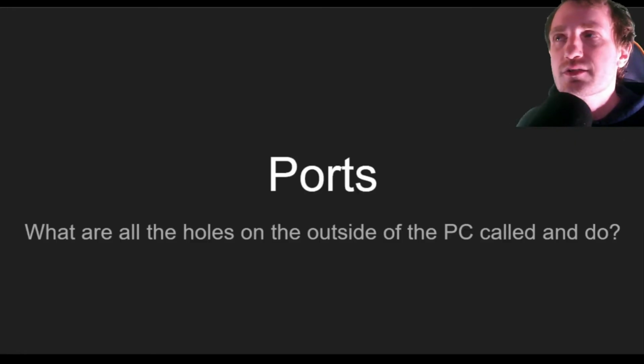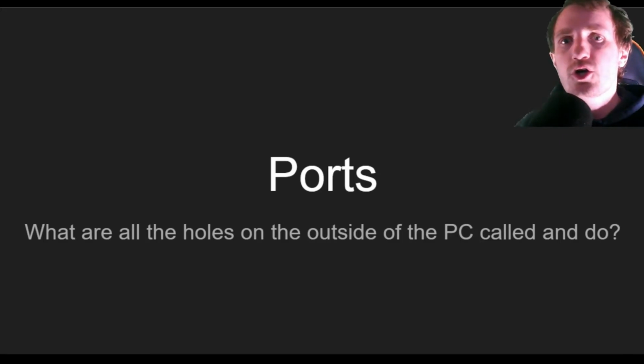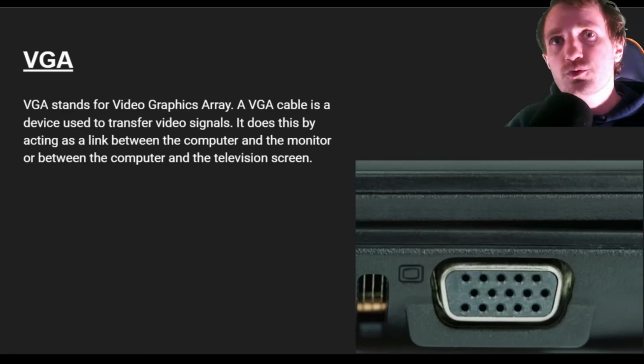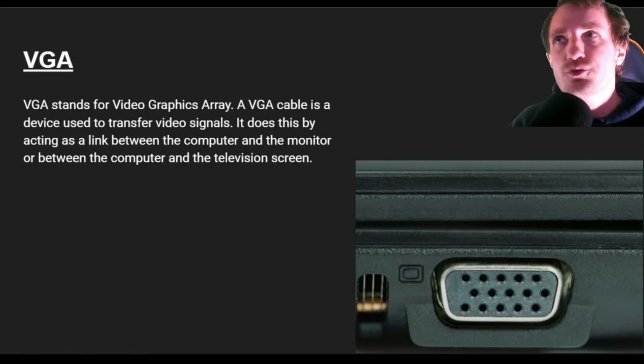So now, the last thing we're going to talk about is ports. Ports are important to know. There have been so many throughout the history, starting with the invention of the computer, all the way up to today, and even with different companies having different ways that they put them on there. There are a lot of ports that you can find on a computer, including the old school VGA. This is where I started my life with computers.